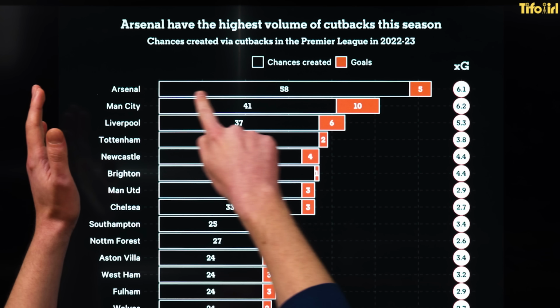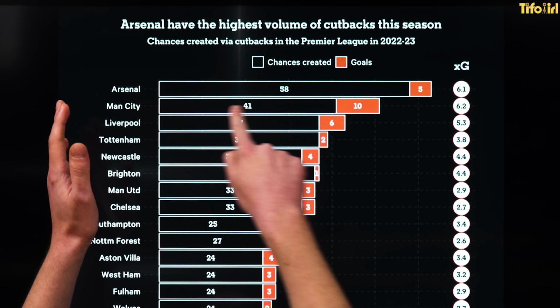There's how many cutbacks Arsenal make. They score 5. Man City have made this many cutbacks, they scored 10. What on earth is a cutback?